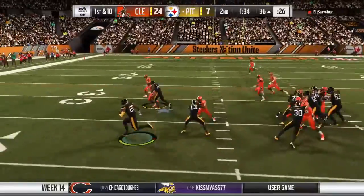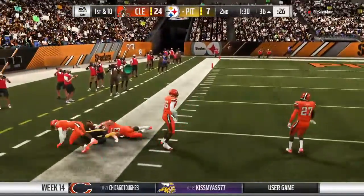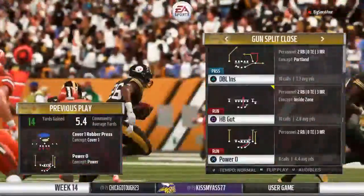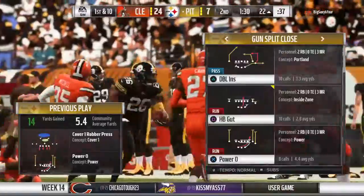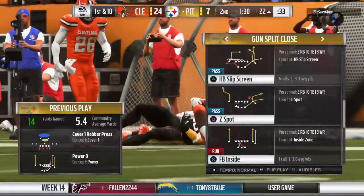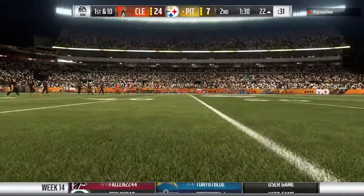They'll run it now out of the gun. Back-to-back nice gains. That one for 14 yards and another first. They're making it look easy out there. Another first down. So far on this drive, let me do this little bit of math here. 4 plays, 3 first downs. That's a pretty good recipe for success.